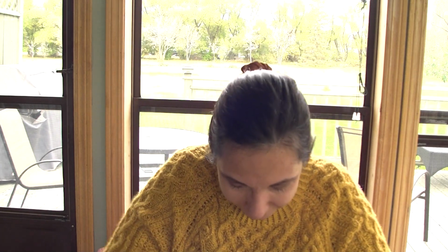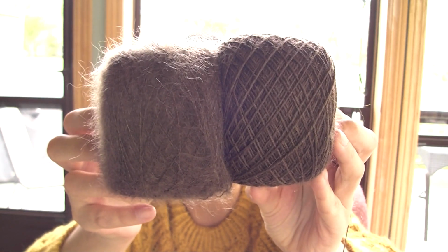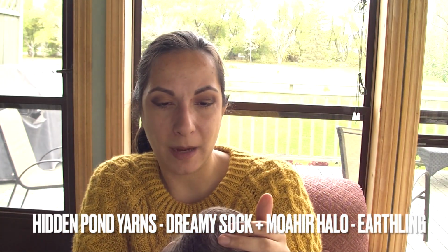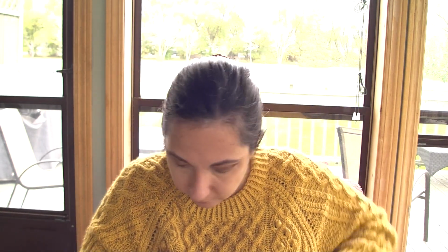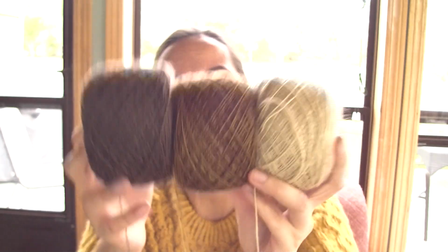Again, Dreamy Sock, mohair. Now there's a third color in this pattern. You don't use much of it, but I had to buy the skeins for it. So this is the third color. It is called Earthling, and it's this beautiful earthy brown. Now, I'm not sure if it turns out brown on every base because it looks like a brownish green on her website. But I don't really see much green, maybe an undertone of green. Anyways, I love it. I think they go really well together. Let's see. Can I hold them all together? Gorgeous. Oh, look at that.